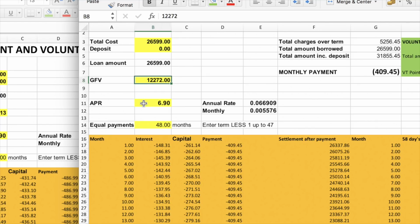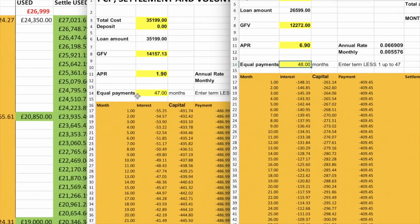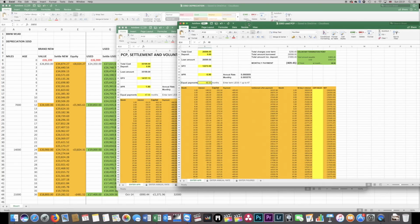And I'm assuming a much worse APR, the typical kind of APR that you could probably haggle from a used car supermarket, and that's 6.9%. The only difference, to make it a fair comparison, is that they tend to use term plus one. So it's a 49-month agreement, with month 49 being the final payment and 48 equal monthly payments. So that's why I put 48 in there, and why I've put 47 in the one from BMW Direct. Now, first of all, look at the difference.